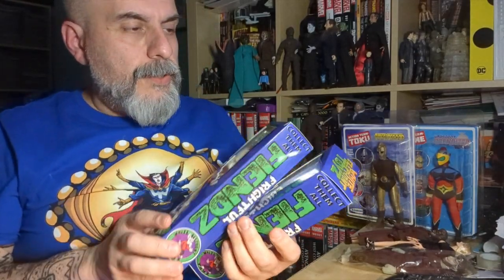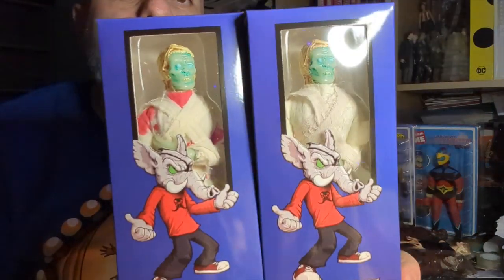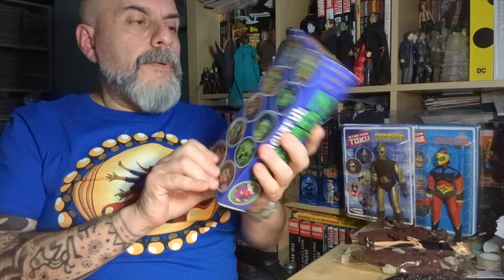sold out. And then we do have the mummy, so the horrible mummy. And we do have two versions of it. We do have the regular mummy, and you do have the variant mummy, which is the bloody version. And what's interesting is that they both have actually glow in the dark parts, but I actually believe, I'm not sure because I haven't checked yet, that this one may have actually a fully glow in the dark body.